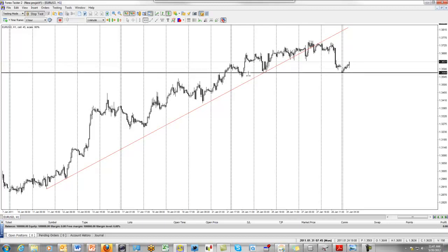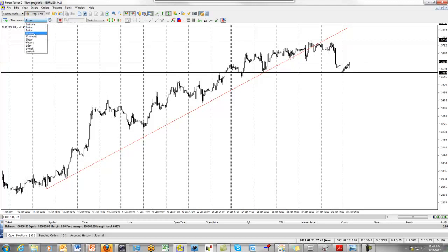Well, there's the base so far. We've touched that overnight. I like the look of that. Okay, let's put the top on. There you go. Bang. We'll come down to the 15-minute scale.